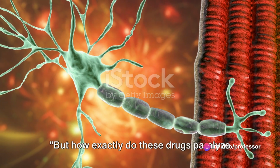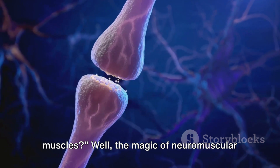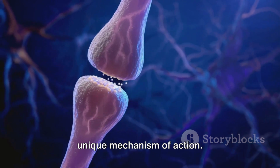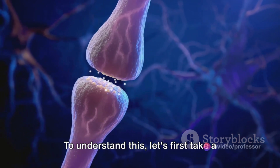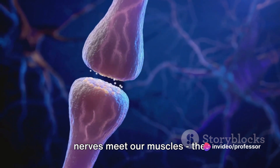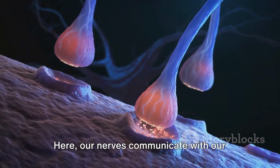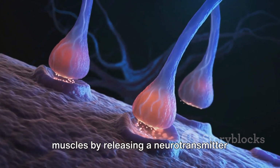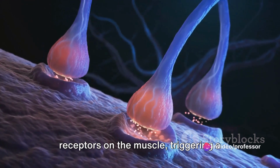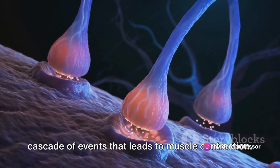But how exactly do these drugs paralyze muscles? Well, the magic of neuromuscular blocking drugs, or NMBDs, lies in their unique mechanism of action. To understand this, let's first take a quick trip to the junction where our nerves meet our muscles, the neuromuscular junction. Here, our nerves communicate with our muscles by releasing a neurotransmitter called acetylcholine. This acetylcholine then latches onto receptors on the muscle, triggering a cascade of events that leads to muscle contraction.